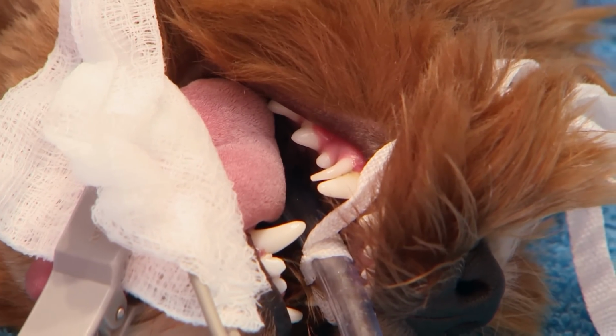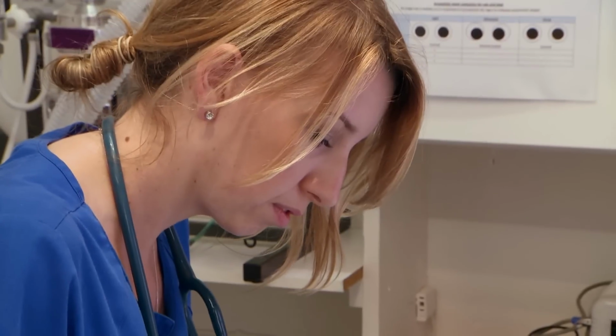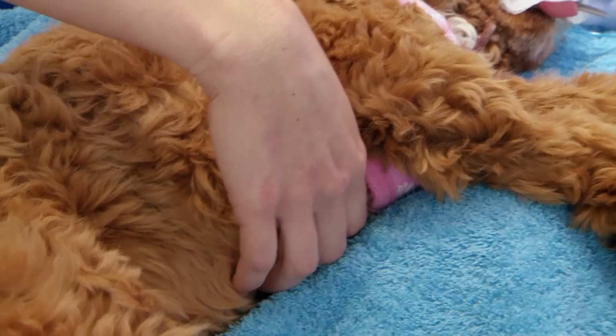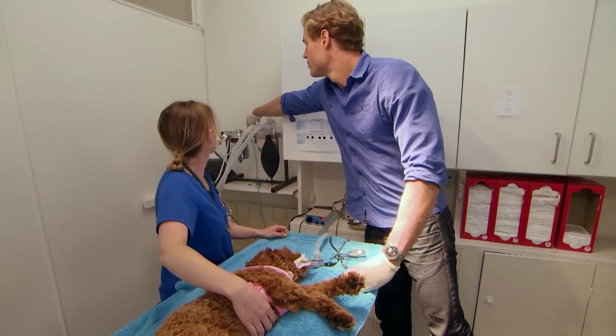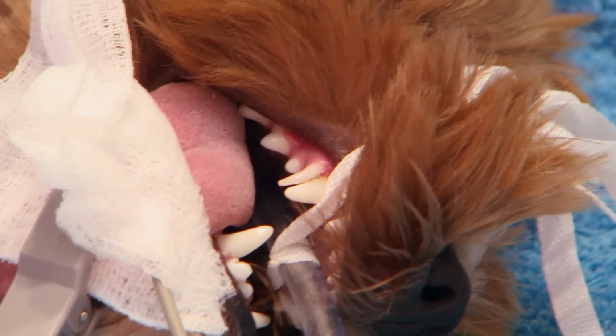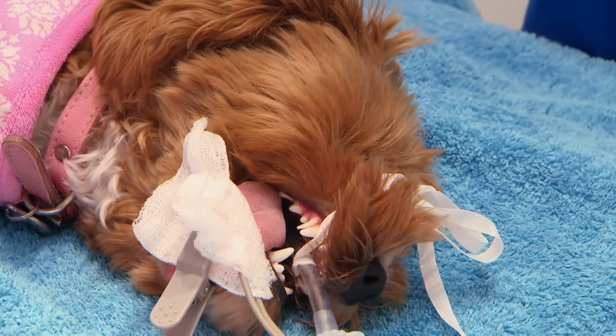At the Bondi Clinic, tiny Daisy is under anaesthetic for her teeth extraction. But her breathing is erratic, and that's got Chris worried. What we often find with a lot of dogs when they first go under anaesthetic, they actually hold their breath. It's never a nice thing to see, because essentially all the anaesthetic monitors say your patient isn't breathing.